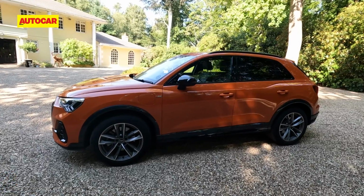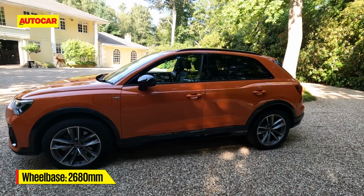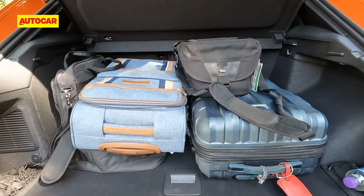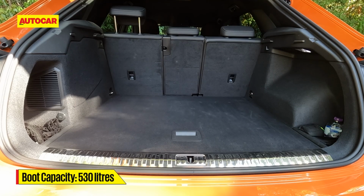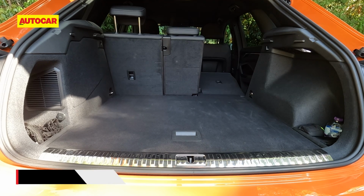Space between the wheels has increased as well, and boot space is where you get much more. About 70 liters to be precise, you can actually fit an extra suitcase in. The rear seat has a 60-40 split to open up more room as well.